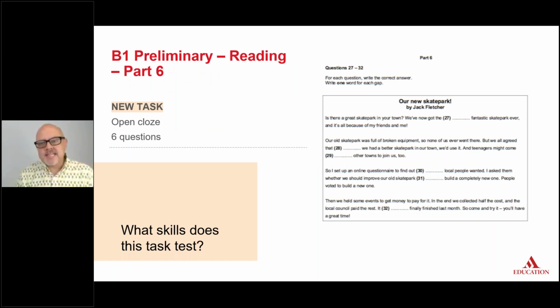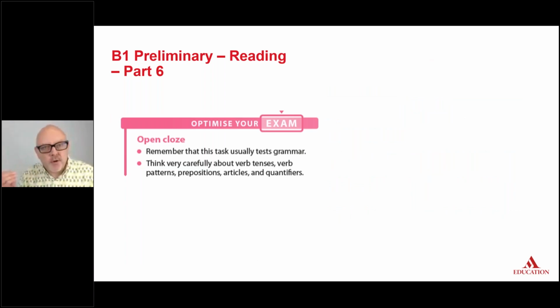Reading part 6. This is the open cloze task. What does this test? This kind of task can only test a fairly limited set of vocabulary, a set of language. It can test grammar, it can test relative pronouns, it can test conjunctions, it can test prepositions, it can test auxiliary verbs, it can test phrasal verbs. So students need to know that it's about grammar. It's not always about grammar, but it usually tests grammar.